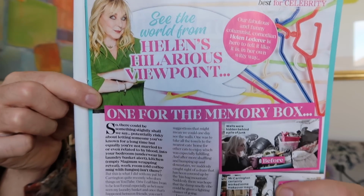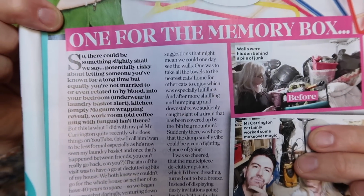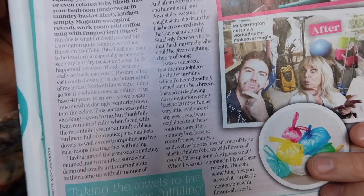So if you want to give that a read, you might be able to pause the screen actually, or pick up Best magazine in a supermarket near to you. I thought that was fab, and it's so sweet that Helen's written about that in her column. And we will be going back to the cellar and continuing with that soon. I think now that I've finished filming, we'll hopefully be able to find a little window where we can do that, because I know lots of you have really enjoyed those vlogs.